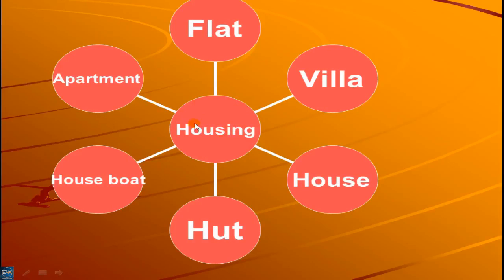Where do people live? People live in a flat. Flat, an apartment. Flat is British. American: an apartment. People live in a villa. Villa. House. Hut.